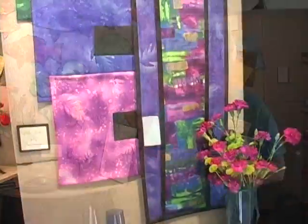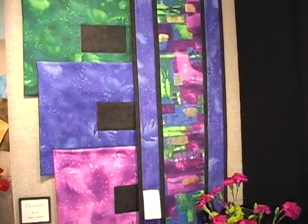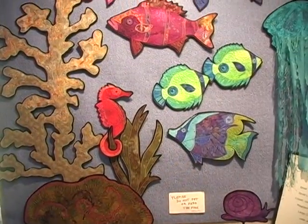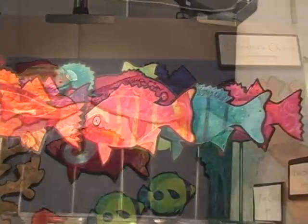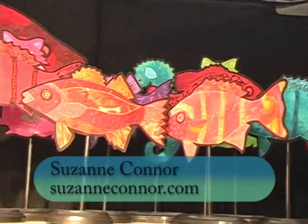I'm Suzanne Connor, and I'm at the League of New Hampshire Craftsmen's Fair at Mount Sunapee. I'm a fiber artist, and I work in quilting, machine and hand quilting. This is my latest work, which is called Christina's Ocean. It was inspired by a customer. You can find me on the web at www.suzanneconnor.com, Suzanne, S-U-Z-A-N-N-E, Connor, C-O-N-N-O-R.com.